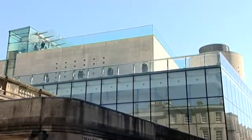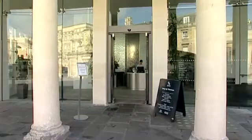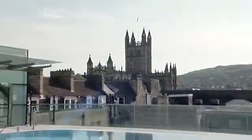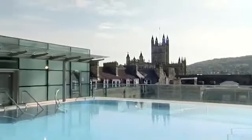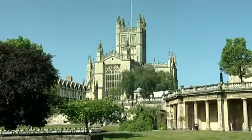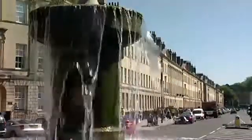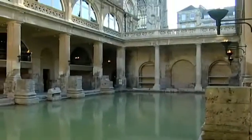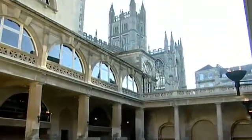In this beautiful new building, there are 2 natural thermal baths, an open-air rooftop pool and an indoor pool. There are amazing views of the city from the rooftop pool. Obviously, the city looks very different today than in Roman times. But these pools are using the same hot spring water the Romans used. And in the city of Bath, Britain's Roman past feels very present.